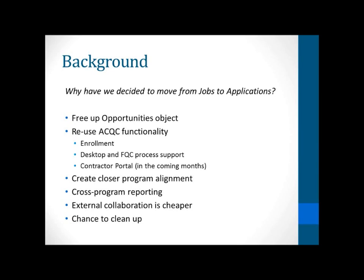The first thing that came up was we wanted to free up the opportunities object. Right now, jobs in Salesforce are actually this standard Salesforce object called opportunities that has a lot of great functionality built in, just standard to the platform to support processes having to do with sales and outreach. And in order to be able to facilitate better account management, where we are keeping track of real opportunities to bring in more work to our programs, that is something that we have decided we would like to be able to use.